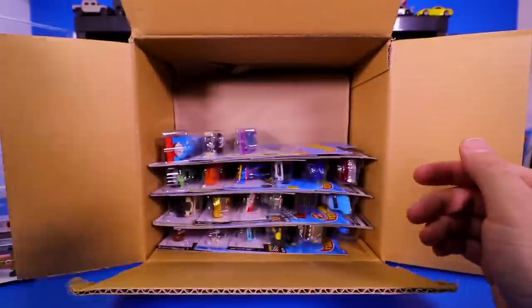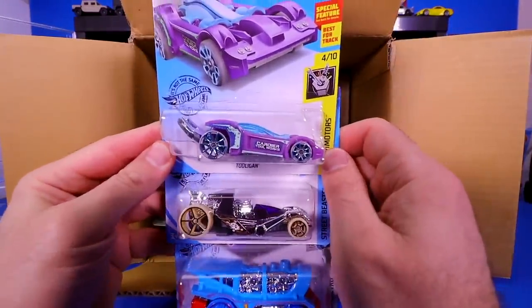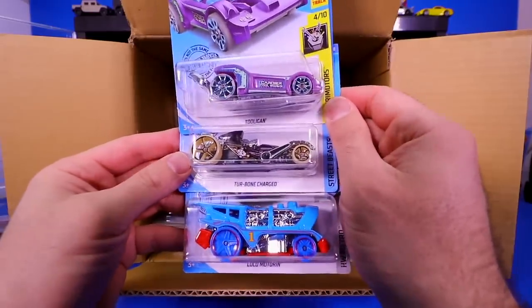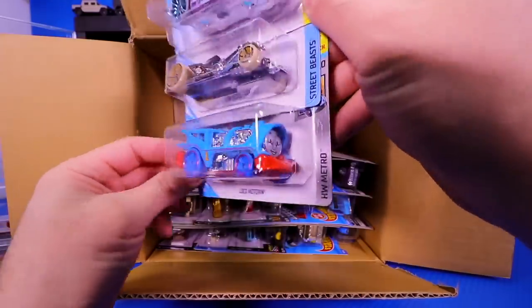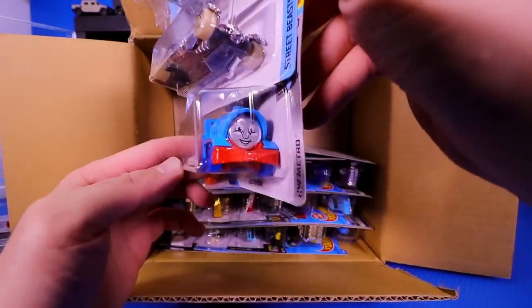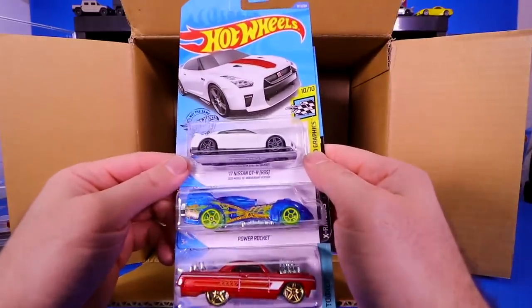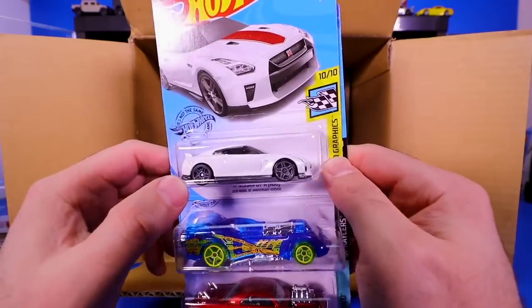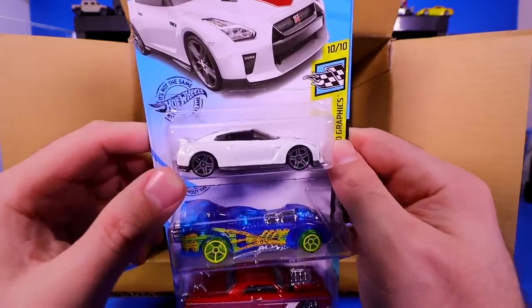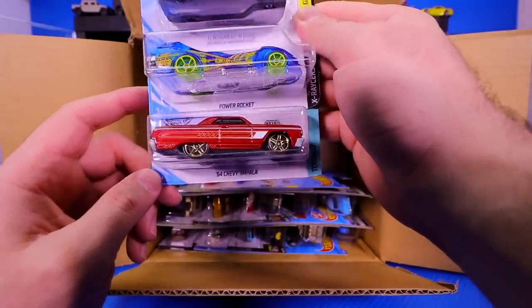Very, very cool. And what else do we have up here? We've got the Tooligan, looks like a new color of that one. There's the Turbocharge, and there's that Thomas the Train Locomotrin. You can see Thomas on the front right there. Very interesting casting for Hot Wheels. And there is the 2017 Nissan GTR R35. That is the mainline variation. There is a Super Treasure Hunt variation of that one though. And there is the Power Rocket and the 64 Chevy Impala.